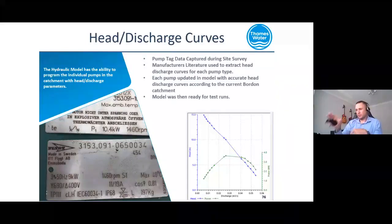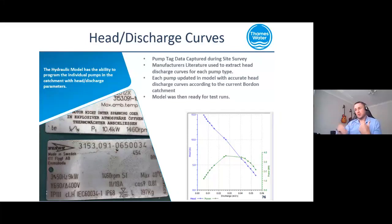So by getting all the pump data plates out of the sites as part of my survey, I was able to get the head discharge curves from the manufacturers and put them in the hydraulic model. So that's what I did. If we go on to the next slide, please.